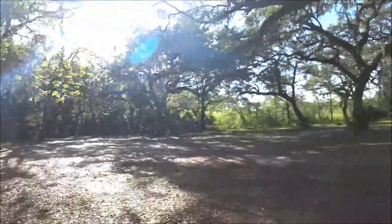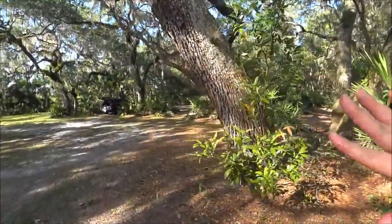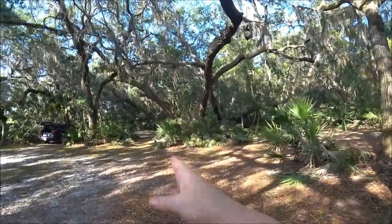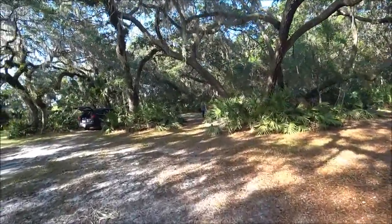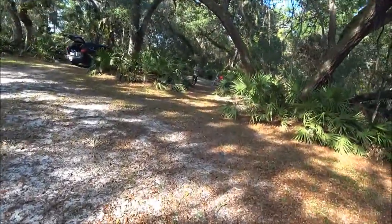But we liked it over here. Shea Bear's eventually going to move the car over there, right where that path is. He's going to move it over there. Hey, babe, there's water, so I can rinse off stuff.